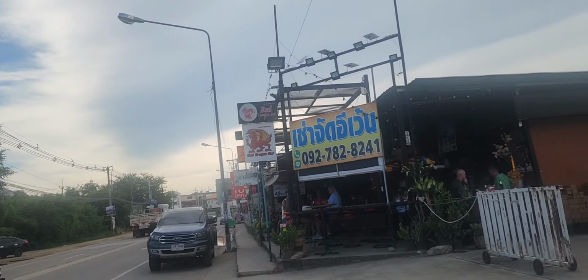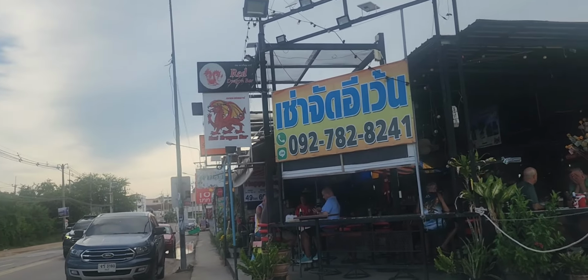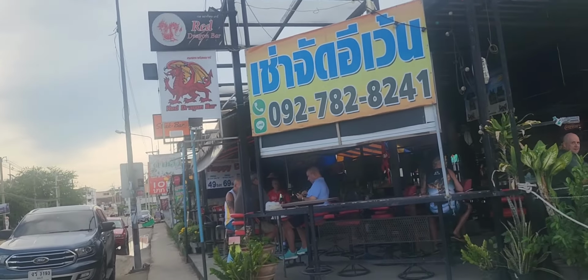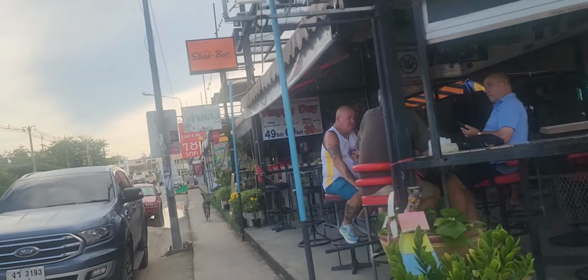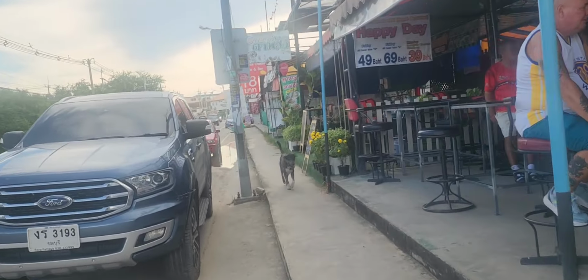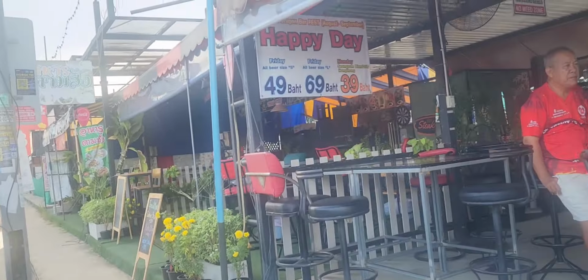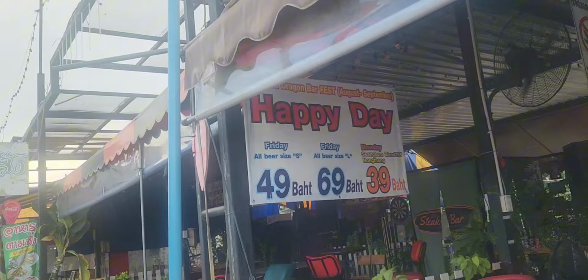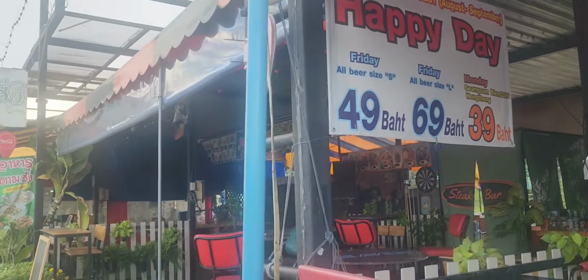Coming down towards second road at the moment, that's your Red Dragon Bar. So that's the Red Dragon of Wales. Got a soi dog head in my way. Stay well shy of him. And there's all your beers. Very good prices. Very good.